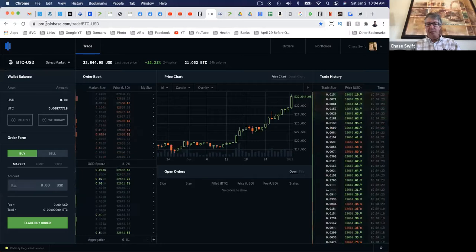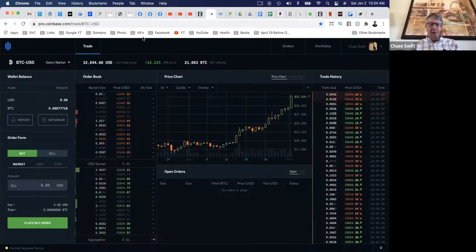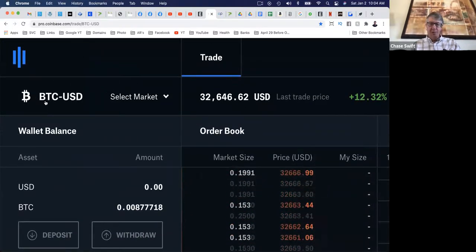The only difference is it's got the word Pro in front of Coinbase. So instead of www, like back here, it just says coinbase.com. The Pro website, anyone can go there. Anyone can go there. Just type pro.coinbase.com, okay? I'll zoom in here so you can really see what we're looking at. We're looking at the market.